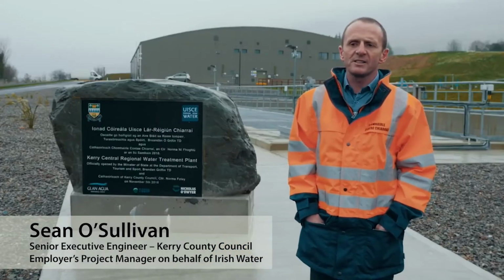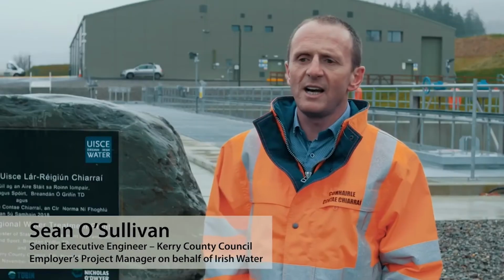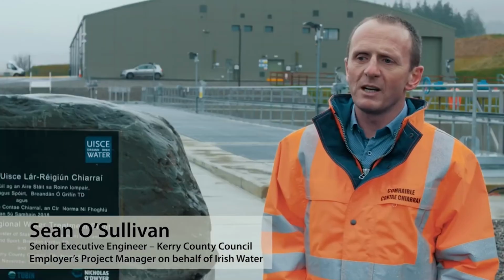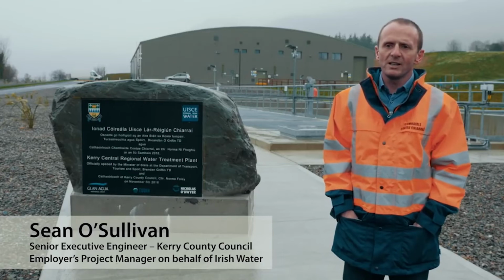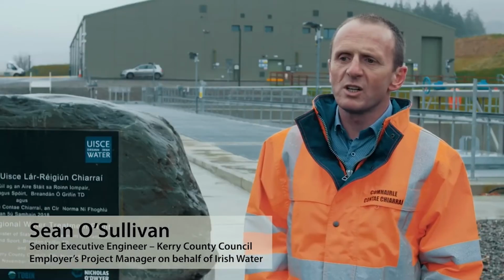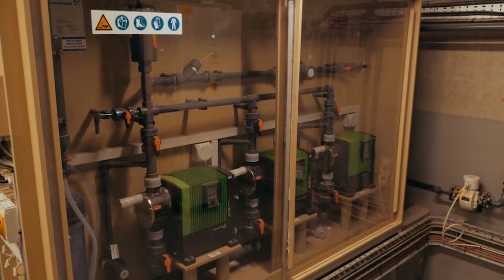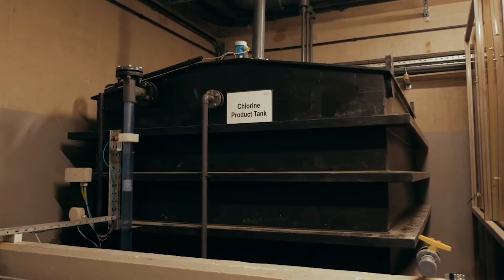It has meant that the scheme has been removed from the EPA's remedial action list. So 62,000 people have a secure, safe supply of water. We're really pleased with the results of it. The water quality has improved immeasurably. There's far less chlorine being used on the network. Originally there was 12 chlorine booster stations on the network. It's an extensive network that's been reduced down to 2. So that's a huge improvement in the water quality for the people of Kerry.